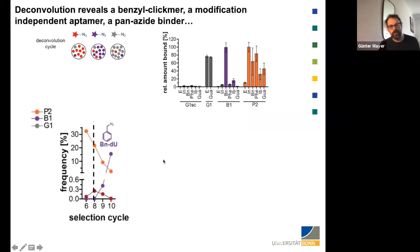And if you look into this deconvolution step, this dash here marks the selection cycle 8. So until this step, we did the split combined procedure. And afterwards, for cycles 8 and 9, we did the deconvolution having just one modification present there. If we do this with benzyl, you can see that the B1 sequence, which has very low copy numbers in round 8, kicks in, and you see high copy numbers over the two cycles. The P2 sequence is vanishing very strongly in this regard. It starts from 20, but goes down to, let's say, 5% or so.